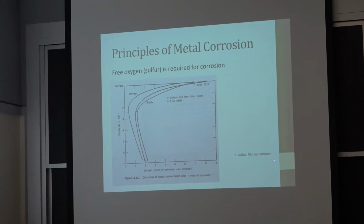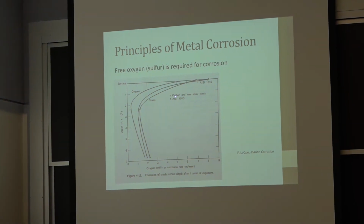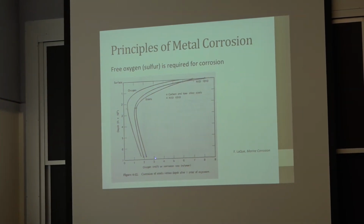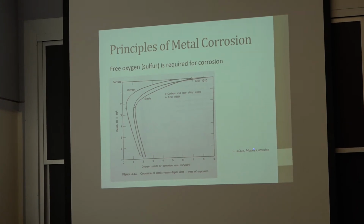So this is a book called Marine Corrosion, which is no longer in print. But if you're interested in the corrosion of steel in seawater, it was written by Francis LaQue, who the International Nickel Corrosion Research Laboratory is now named after. He was back in the 1940s or so.